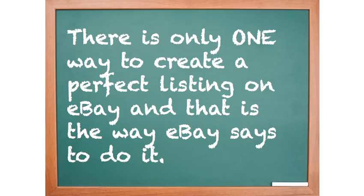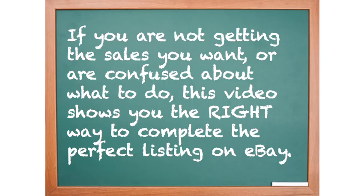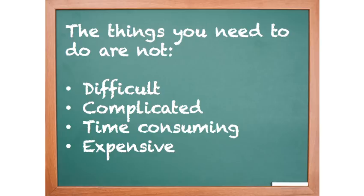Okay, there is only one way to create a perfect listing on eBay, and that is the way that eBay says to do it. There are no shortcuts, tricks, secrets, formulas, tools, programs, gimmicks, or workarounds. If you are not getting the sales you want or are confused about what to do, how to create a listing, this video shows you the right way to complete the perfect listing on eBay.